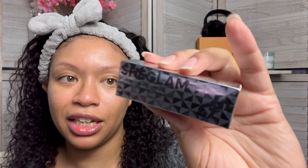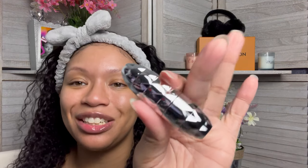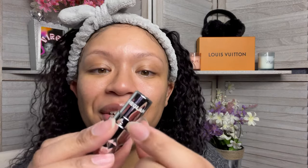The next thing that I'm pulling out is the Starlight Velvet Lipstick. And this is what the packaging is looking like. I think this is so pretty. Shein did that thing. I'm not gonna hold y'all. Shein did that thing. This is the cutest little bullet lipstick ever. Isn't that adorable? And it actually looks like a bullet. This is in the color Heartbeat. Ooh, okay. And it says SHEGLAM right on there. I think that is so cool.